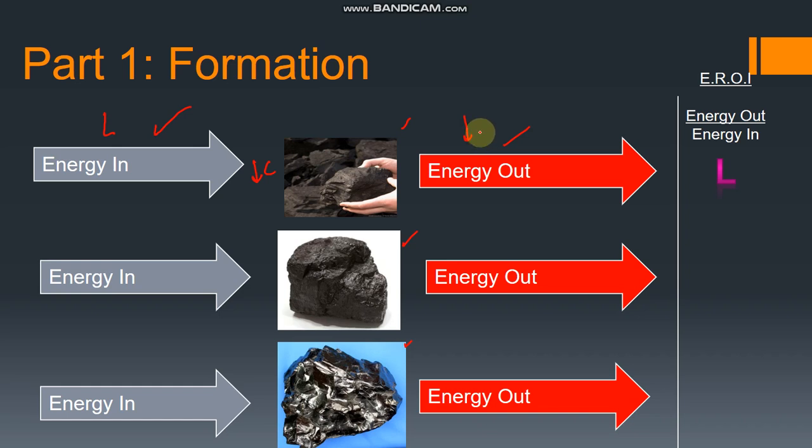Now, which one has the highest energy return on investment? You got to think about this. And okay, bituminous, you don't have to dig that far compared to anthracite. And bituminous has enough carbon content where the heat output is doable and you can make a lot of money. But you might immediately first think that the answer is bituminous. That has the highest. Wrong, or maybe it's debatable.